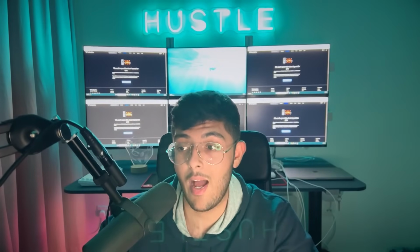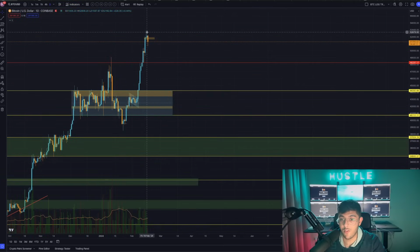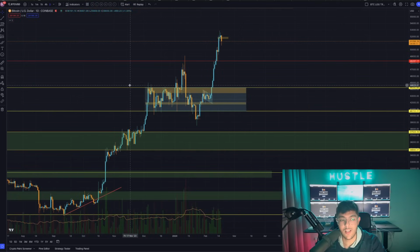But other than that, to me, everything else is lining up to show that we should be ready for a drop. I was saying that for a little bit, and we finally seem to have stuck in a high. I don't know if this is a temporary high or if it's actually going to be a high that takes us a little bit lower. Obviously, that is yet to be seen, but I think that's really important.